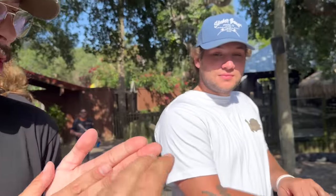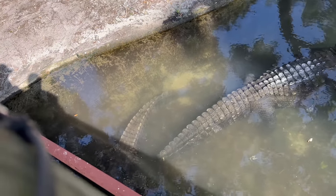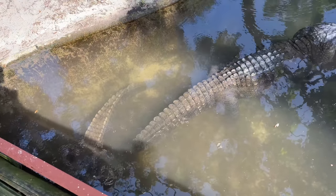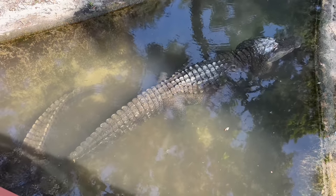All right, Blake. Chandler. Hey, what do you think about this big gator? That's the biggest gator I've ever seen. Honestly, I think that's the biggest gator I've ever seen too. Not me, but I get it. How you guys? Well, back in my day, we had a bunch like that. We had a ton of this.